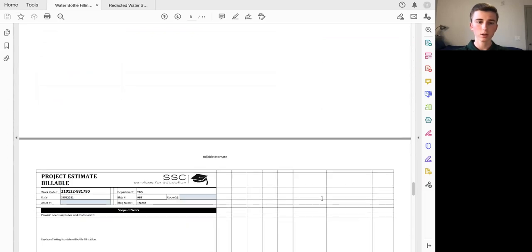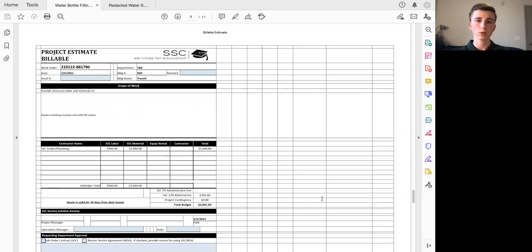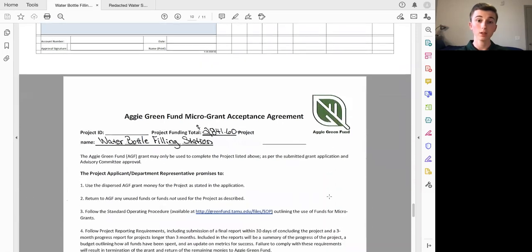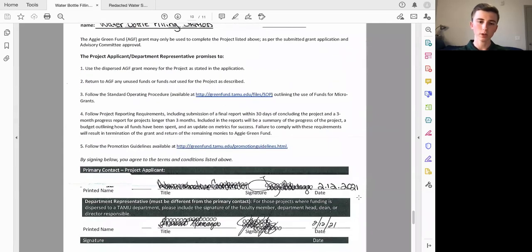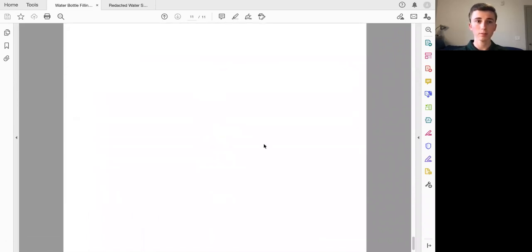And after that, this is a project estimate billable. So we'd like you to keep that in mind, to include such things as well. And then also the acceptance agreement. So we need to see that you go ahead and sign and fill out this information, so that way we can make sure that the funds are dispersed to you properly, and that you're promising to use them for what you actually said you're going to use them for. And so we have all of that here. And that essentially sums up the sample application for the microgrant.